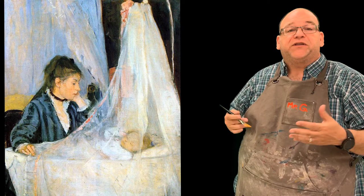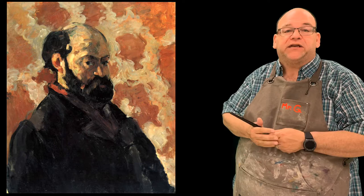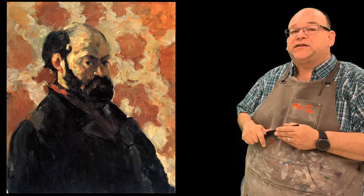Sometimes instead of painting something green, they put a little blue and a little yellow next to it, and then we would see the optics or this mixing to create green, and that mixing would happen in your eye. In this self-portrait by Cézanne, we actually see the Z pattern is backwards. He was trying to give us this feeling of angst.